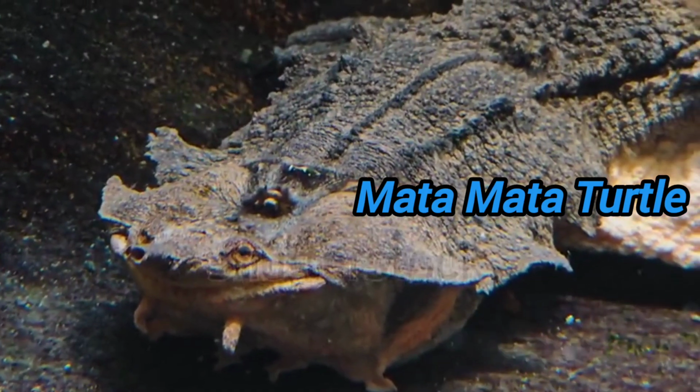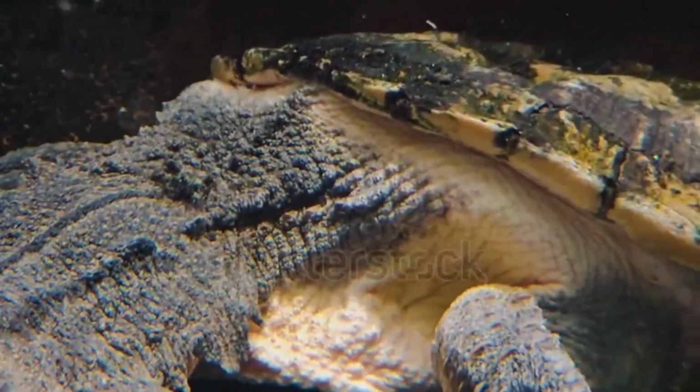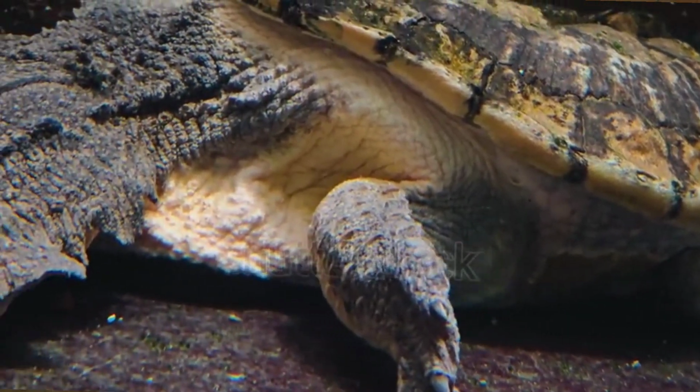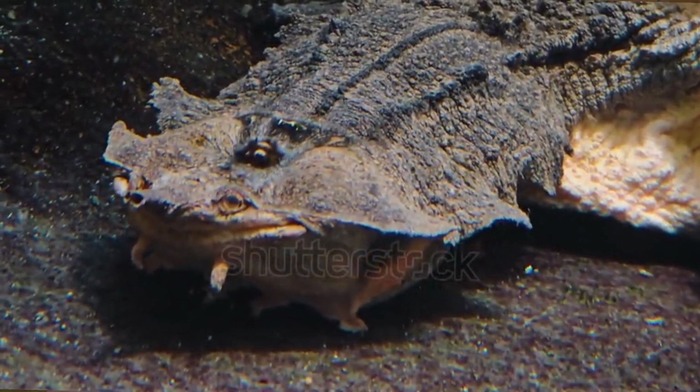Number 4 on this list is going to be my favorite turtle species, and that's the mata mata turtle. These guys are a freshwater species. They get about 18 inches in length and can weigh up to 33 pounds. So they're a fairly large turtle species and spend almost their entire life underwater. Something interesting about them is they, unlike most reptiles, do not really like to bask.